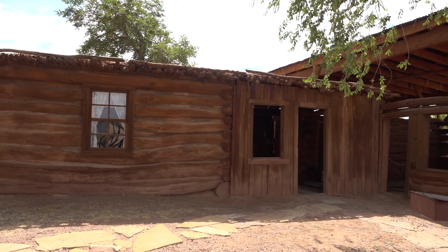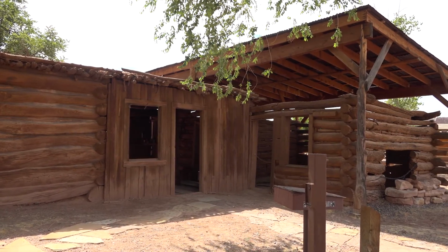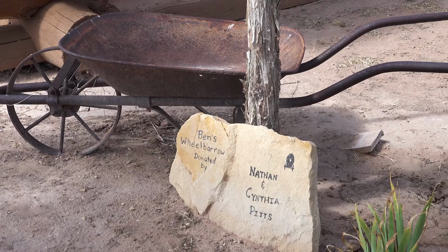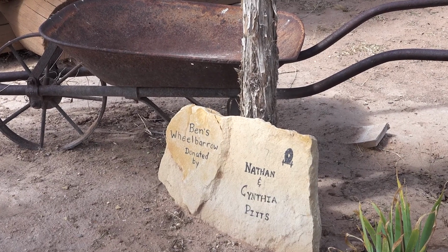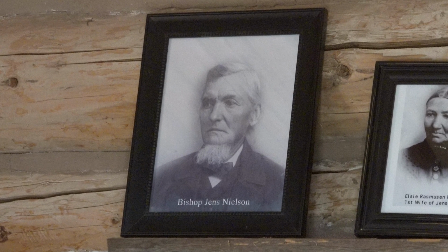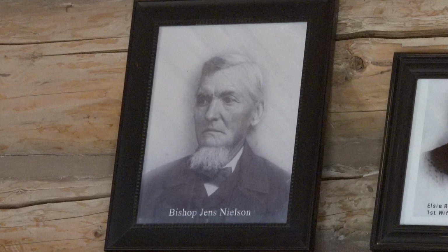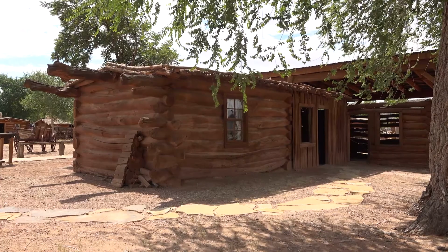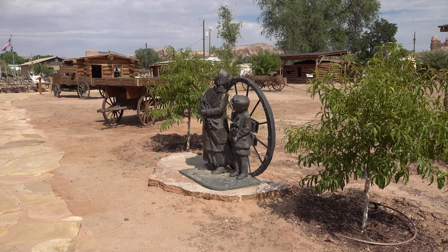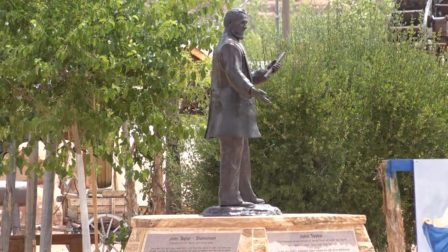In about 2008, I believe, is when the first cabins, the recreated cabins out here, were built by people that were descendants of the pioneers that donated their own money and their own time. It began with a descendant of Jens Nielsen, who was one of those original pioneers that came here. One of his descendants, Corinne Roaring, decided that she would like to maintain the history of those pioneers and their legacy, and so she's the actual one that got this thing started.